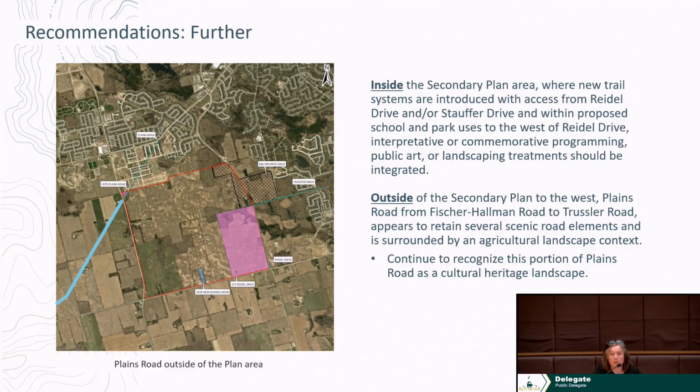And then additionally, as part of the work, we brought forward a recommendation for the city to consider with regard to Plains Road outside of the secondary plan area, particularly from Fisher-Hallman to Tressler Road, appears to retain several scenic road elements and is surrounded by an agricultural landscape context. And we recommend that this portion of Plains Road continue to be recognized as a cultural heritage landscape, particularly given the results of the assessment of the portion of Plains Road that is within the secondary plan area.